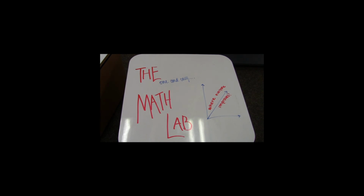The Math Lab at Clackamas is well known for being a reliable resource to help individuals academically improve and a place where they can connect with other students.